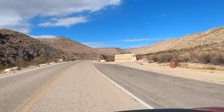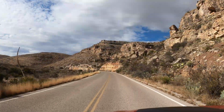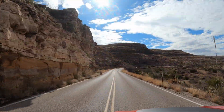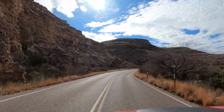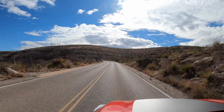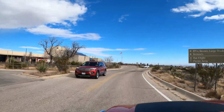While our adventure will be doing the self-guided hike down into the main cavern, it's worth mentioning that there is a lot to explore above ground as well. The park covers nearly 47,000 acres, with 33,000 acres being designated wilderness. The 7-mile scenic drive into the park snakes its way through the hills of what once was Capitan Reef, part of an inland sea some 250 million years ago.